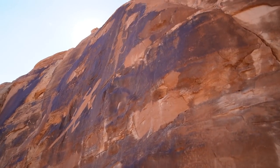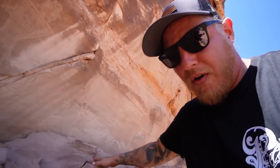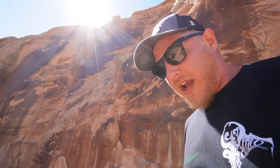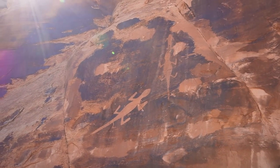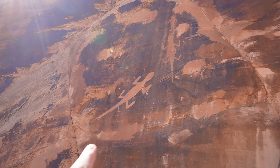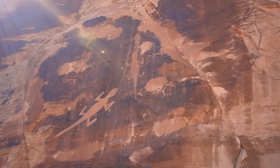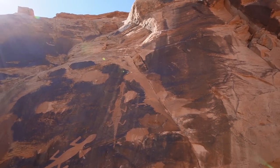And then, yeah, it's hard to see, but how do they even get up that high? I'm trying not to fall myself. See if I can walk out here a little ways. Here we go. Huge. That's got to be maybe 3 to 4 feet long. There's a lizard and then another dude above him.